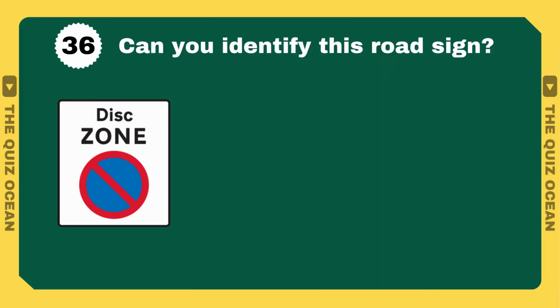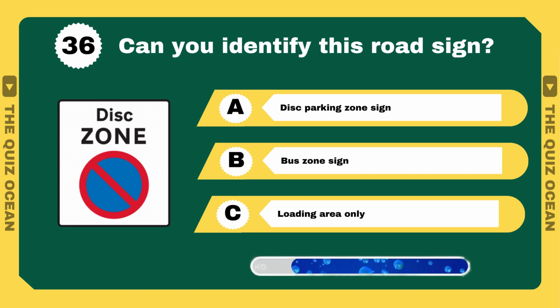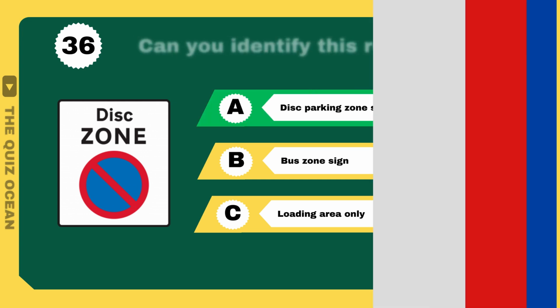Question 36. What type of zone is being marked for drivers? A. Disc parking zone sign. B. Bus zone sign. C. Loading area only. The answer is A. Disc parking zone sign.